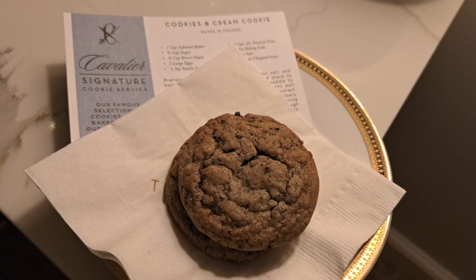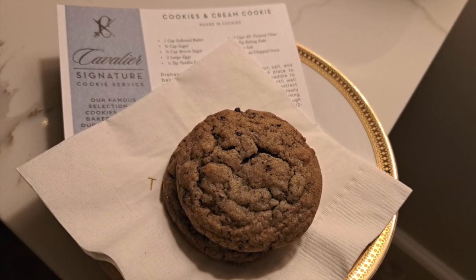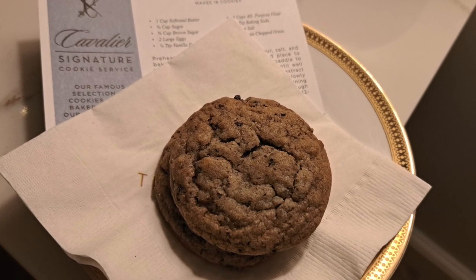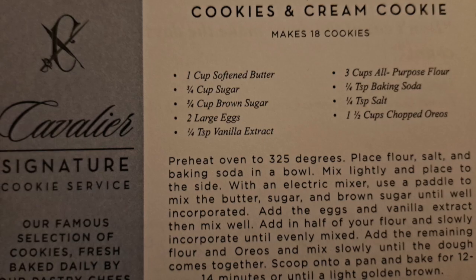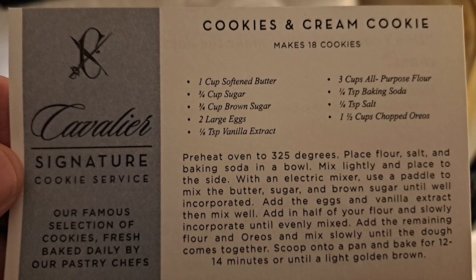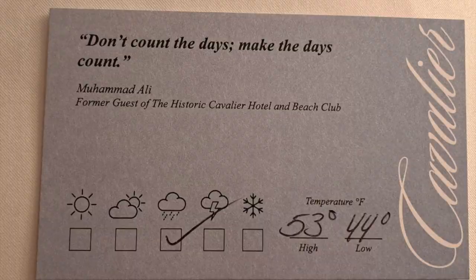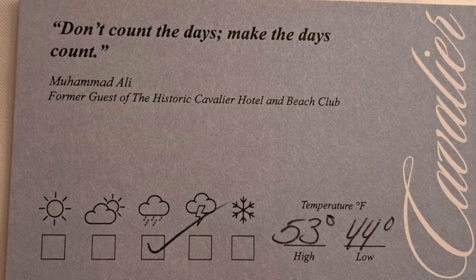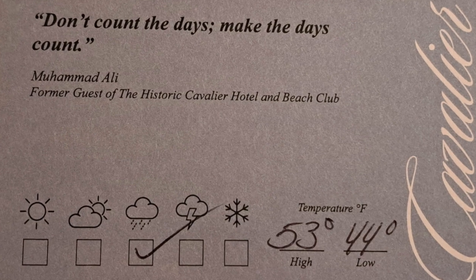We went back up to our room, and 2 signature Cavalier cookies and cream cookies had been delivered to our nightstand. The cookies were good, and they also left a recipe card so we could make the cookies at home. The back of the card had the weather forecast for the next day, which wasn't great. But this was a nice touch.